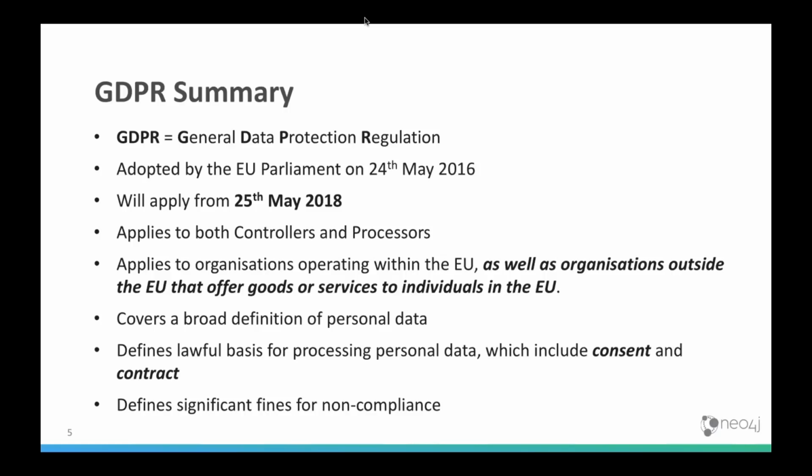The GDPR applies both to controllers and processors of data. So it's not always just the owners of data or the people who collected the data who can be covered, but also anyone who processes that data on their behalf. So it actually covers quite a few types of organizations, and it's not just organizations operating within the EU. Even though it is an EU regulation, it affects organizations outside the European Union that offer goods and services or handle data for individuals within the EU. So that's actually quite a broad set of companies that could be affected by the regulation.